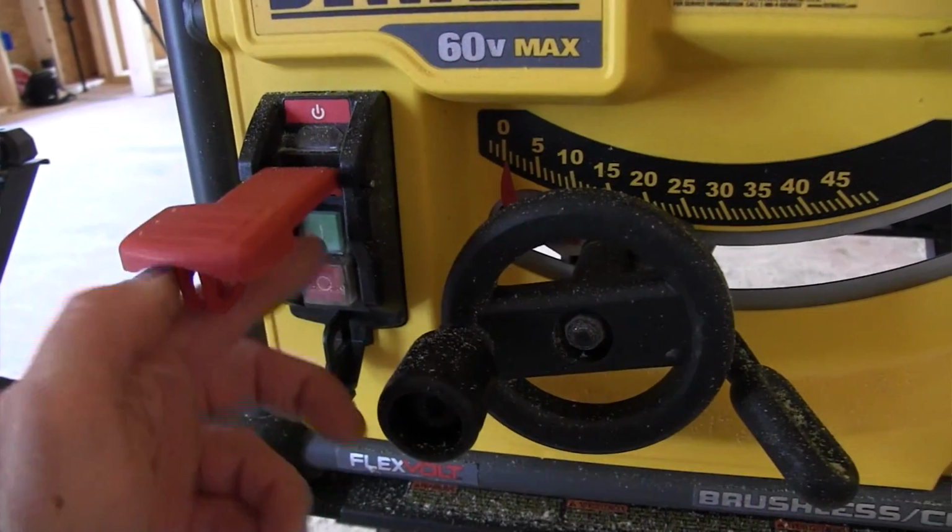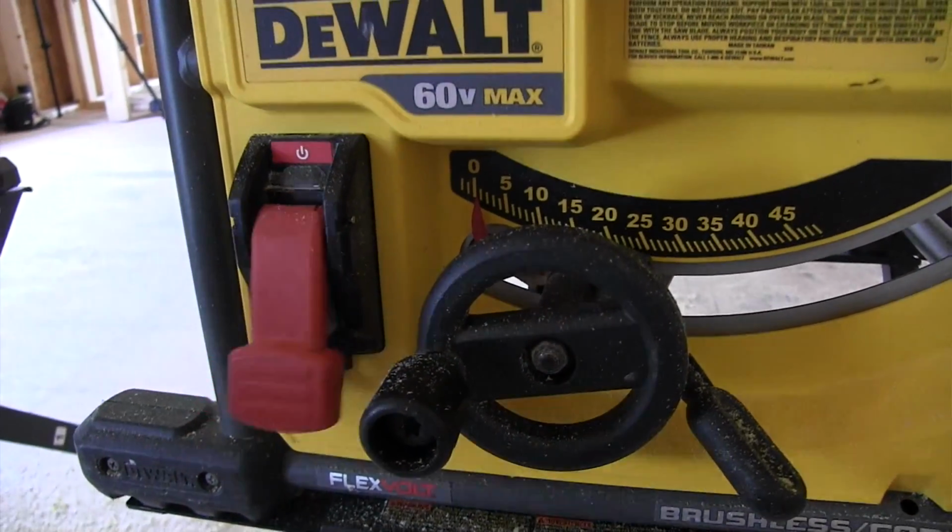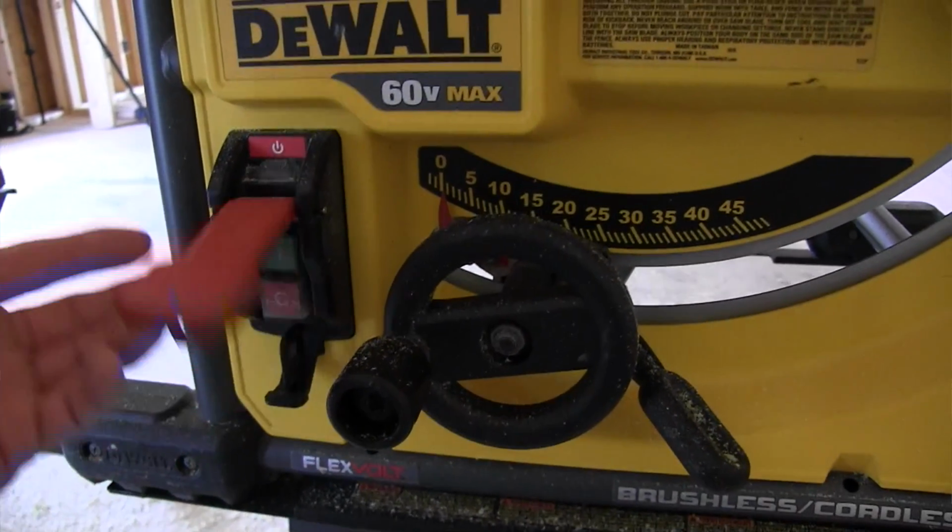So you turn it on, you let go of that red little flipper, and that thing flips down as you remove your fingers, and the weight of that flipper hits the off button and turns it off. The Milwaukee doesn't have that design, and therefore is a much better design in our eyes.